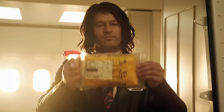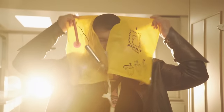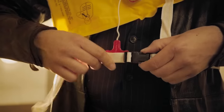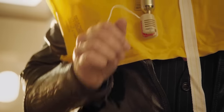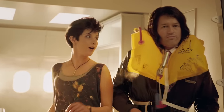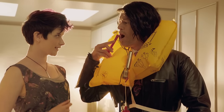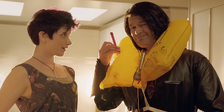Life jackets are simple to master. Take a firm hold and rip it from the bag. Then place it over your head like so. Clip the straps together and tighten. This red tab inflates the life jacket, so only pull it once you leave the aircraft. Oh, sorry. If you need a little more inflation, simply blow into the mouthpiece.